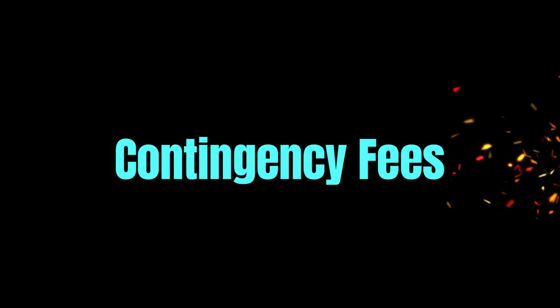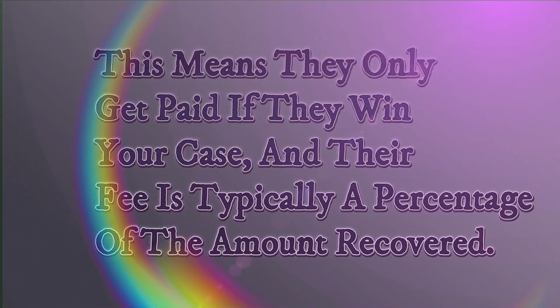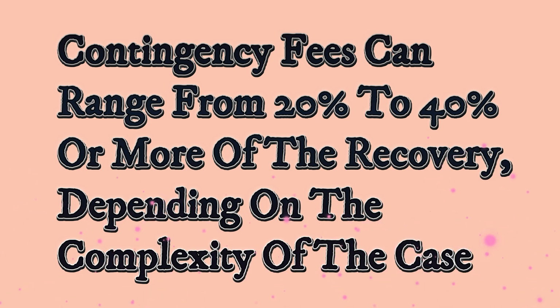Contingency fees. In some consumer protection cases, attorneys work on a contingency basis. This means they only get paid if they win your case, and their fee is typically a percentage of the amount recovered. Contingency fees can range from 20% to 40% or more of the recovery, depending on the complexity of the case.